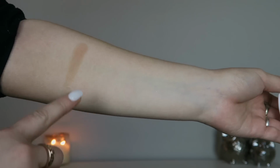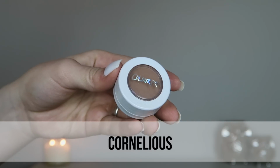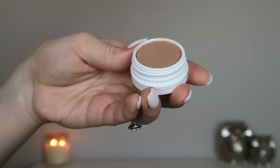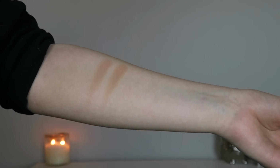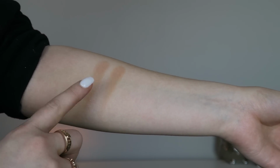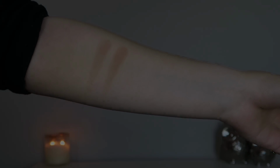I feel like this one might be part of the Metamorphosis palette as well. Here's Cornelius, and this one is also a matte. Cornelius was part of the Kathleenlights collaboration. This is a really pretty matte brown that is slightly warm and perfect for the crease and blending out other shadows. It's very, very similar to this one, except as I said, the first one, Strength, has a slight sheen to it as it's a satin, not a complete matte finish.